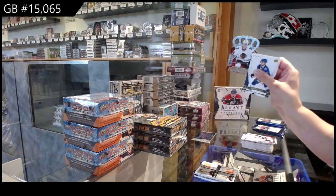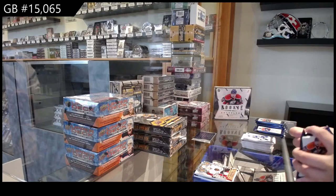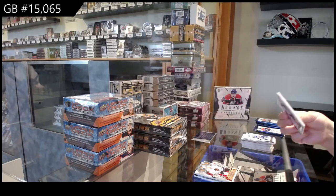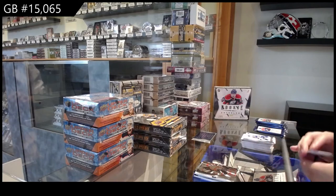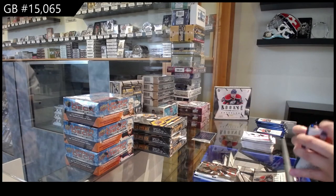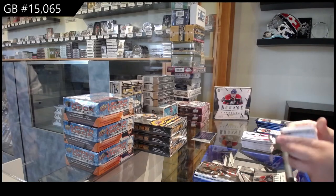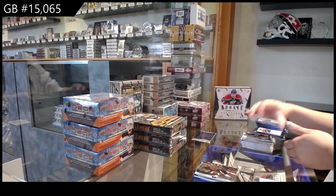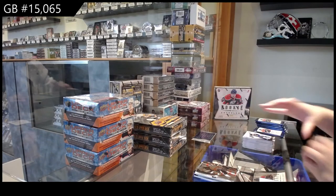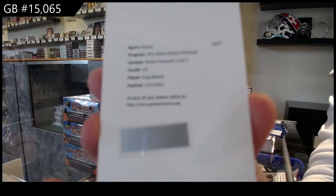Rookie of Andrew Shaw for Chicago. Pinnacle for Philadelphia of Eric Gustafsson. This is a Rookie Treasures Level 3 Redemption. I'll need a bit of help with the team, but it is Greg Nemisz.